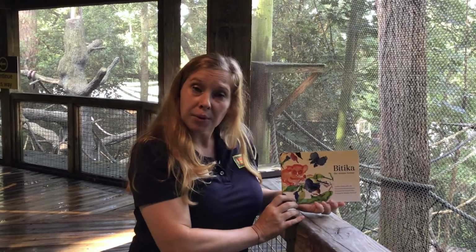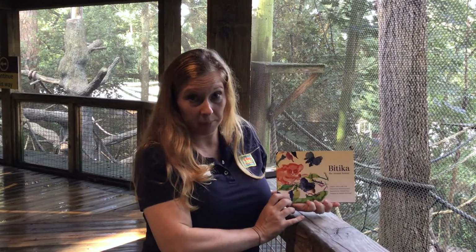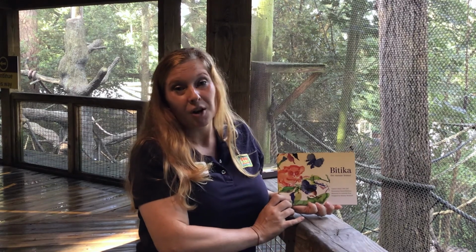So what you may have noticed about Bitika is that even though she's the smallest type of lemur, in the end, she saved her mother and was a hero. And so she felt like the biggest lemur of all. You can be a hero too for wildlife. If you're interested, check out Zoo Atlanta's website, the At Home Learn page, where you can find other lemur related activities, and you can learn how to be a conservation hero for all of wildlife.